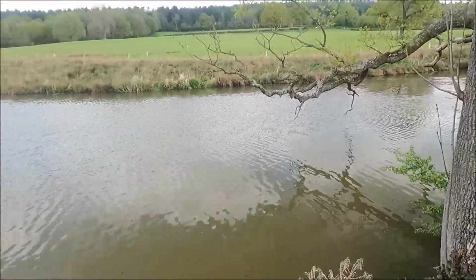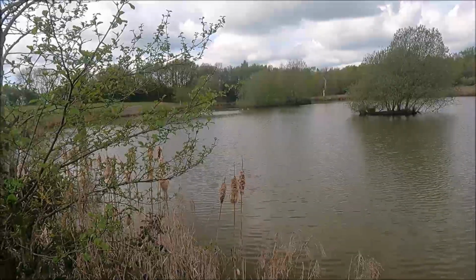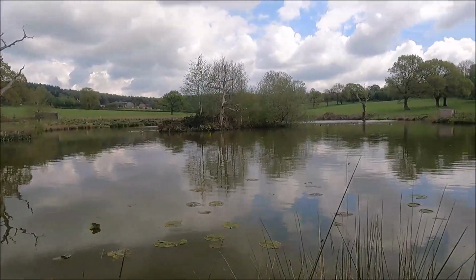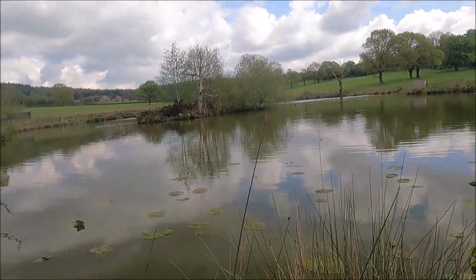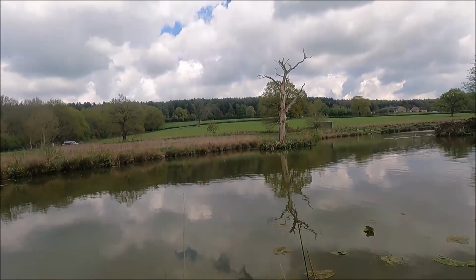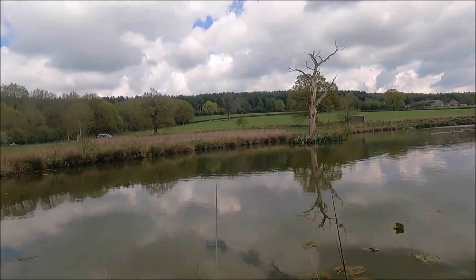So there's one option. Same as I say, we've seen fish down at the bottom end of the lake, so there is more than one choice to be made. I've seen a few down this end, so same as I say, there's a choice of options. I prefer the other end because them fish were definitely feeding, whereas these are just milling about.